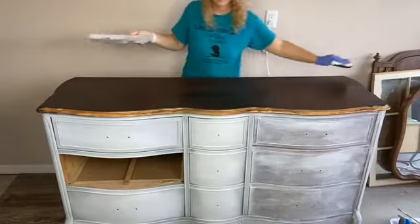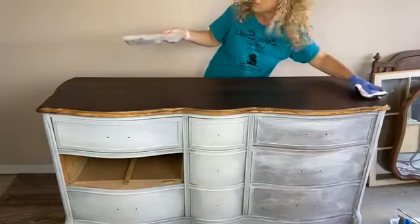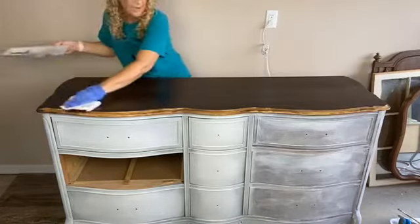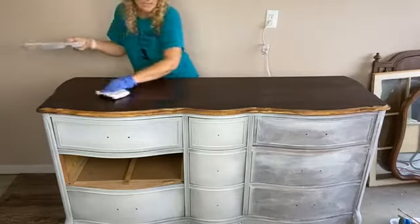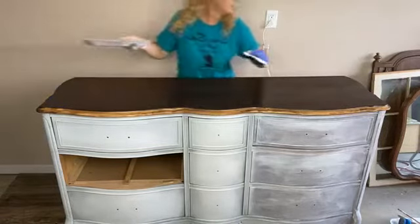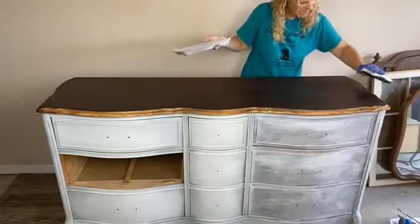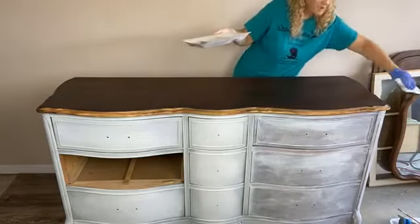Normally if you just do your arm, you come around in an arc like this. So that's why you want to move your whole body when you apply it. Like I said, you do have a long work time, so that's the nice thing about the oil-based stain. And you can kind of step back, just see kind of where you're at.